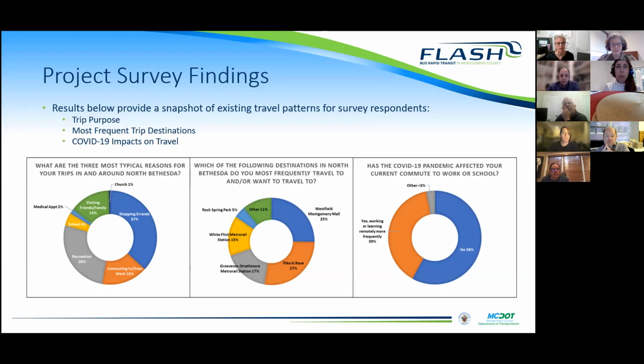And then we had an other category in terms of destinations, and people noted nearby parks, shopping centers, even specifics of doctors' offices and grocery stores and schools in the area that they commute to and use. And in terms of whether they're going to White Flint or Grosvenor Metro Rail stations, they were somewhat equally distributed in terms of where people were landing. 39% of the people who took the survey indicated that they are working or learning remotely. So that's a good tidbit of information for us to have.